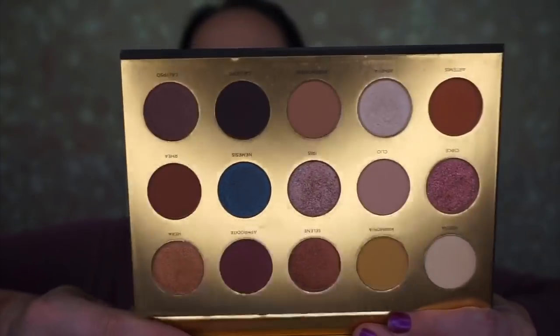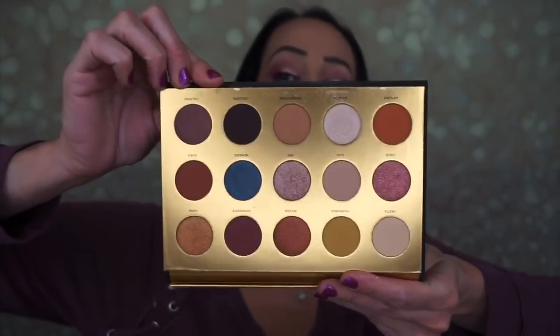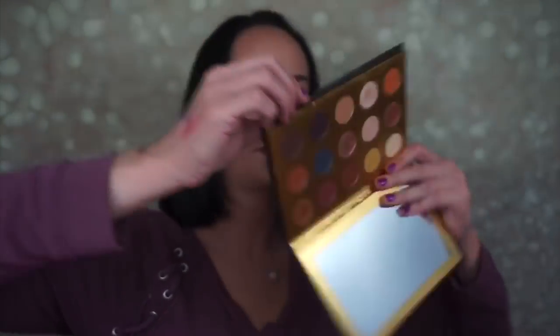Here is the Lunar Beauty Greek Goddess Palette. I've used this a few times. I do like it. I don't think there's anything wrong with it. I like it a lot. I think Lunar Beauty has some good eyeshadows.